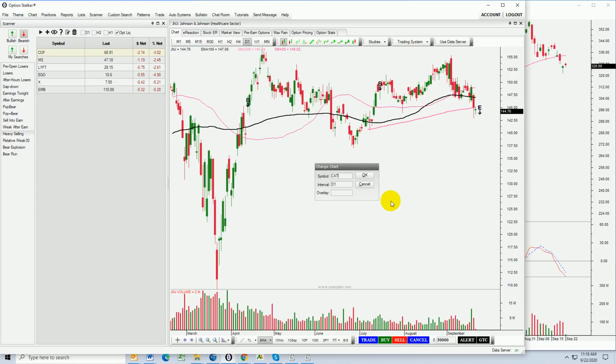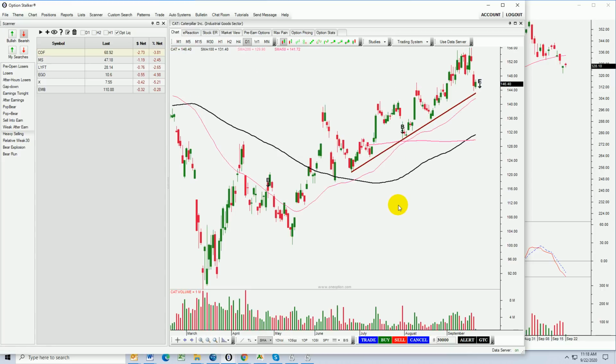J&J still looks good. Caterpillar was the other short that I highlighted yesterday. I've drawn an upward sloping alert line right here. You can see where it comes into play. I would like Caterpillar on a short basis based on that upward sloping trend line. You can see the 50-day moving average is pretty close to it as well. For a swing trade, I'd like it better if it penetrated that upward sloping trend line. Then I'd feel more confident that it could come down and test these major moving averages.